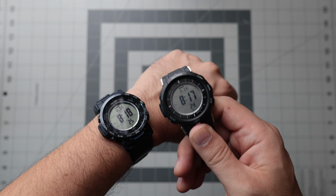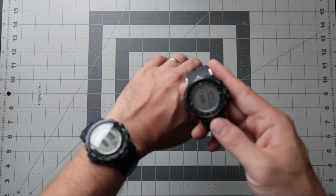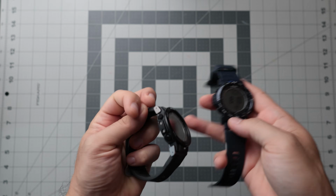So again, between these two watches, if you want to talk about comfort, you're gonna have to go with the 35. Okay, and the last quick point I want to mention is the screen. I'm gonna take off the watch to demonstrate. Now the PRW-35 has the better screen.